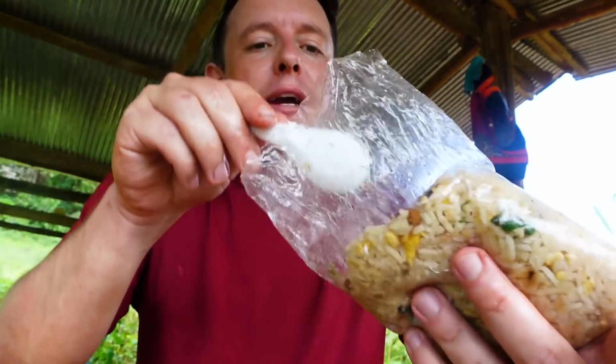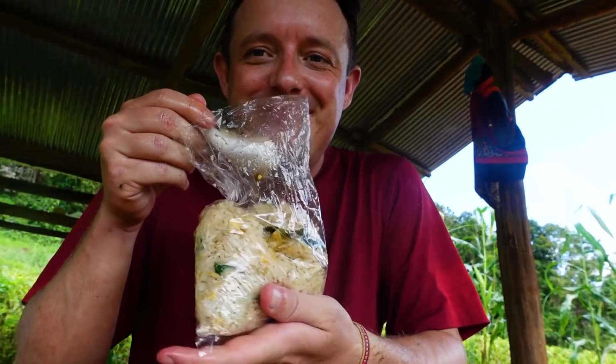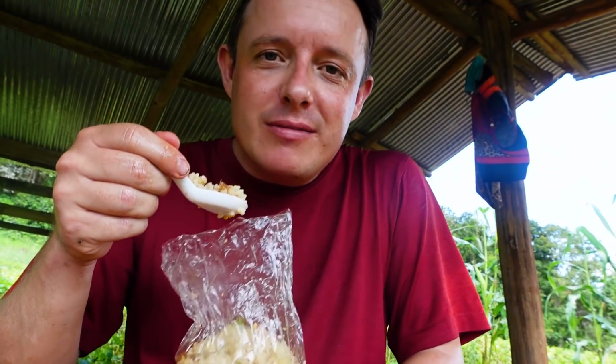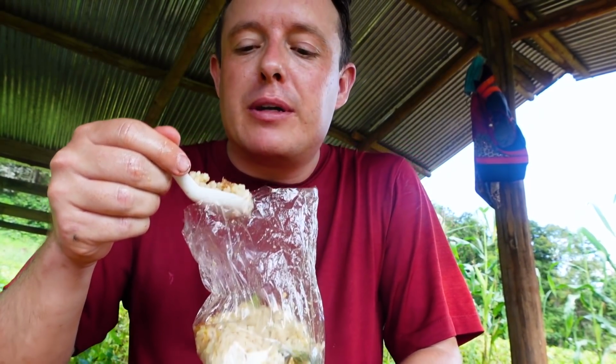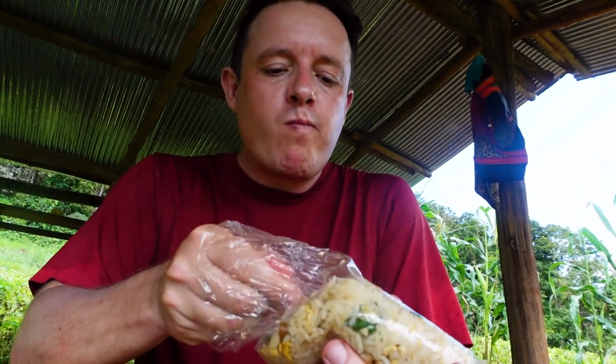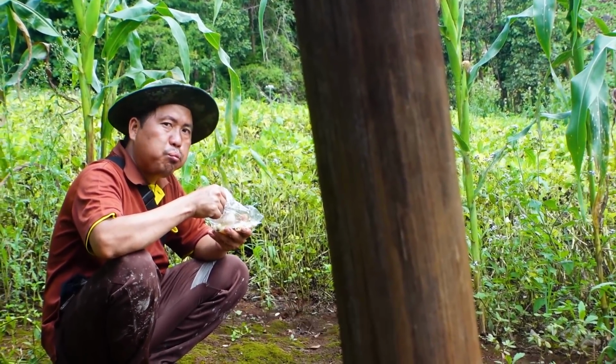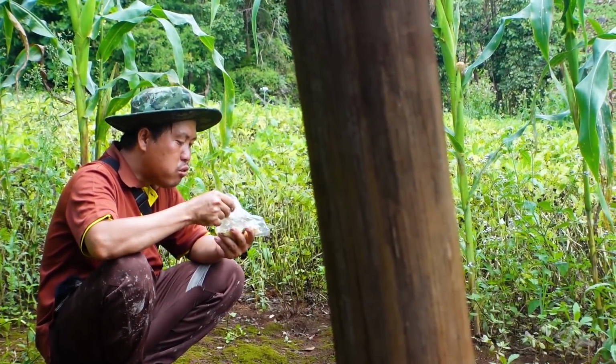Okay, a bag of cow pad, chicken fried rice. Not high score for presentation, but let's give it a taste. Aroi nidnoi. A little bit delicious.